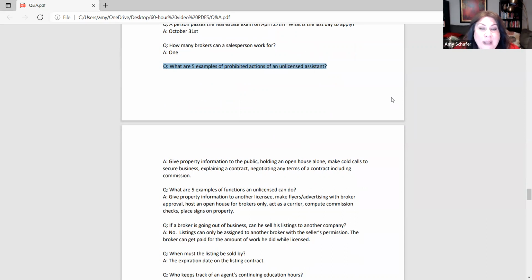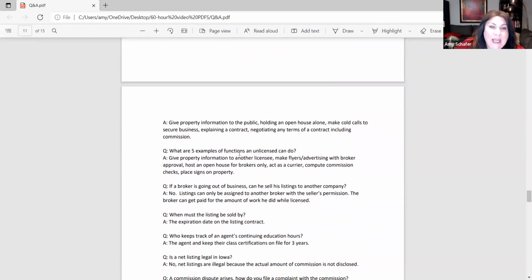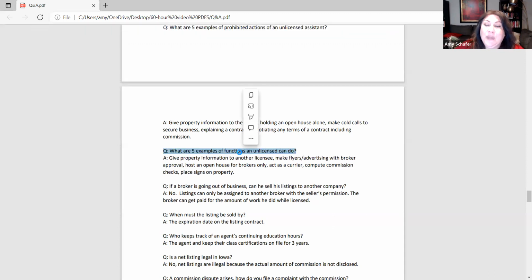What they can do is give property information to other licensees, conduct advertising underneath the broker's approval or under management of the agent they work for. They can host an open house if it's only going to be for other licensees, act as a courier, compensate commission checks, place signs on the property, make keys.